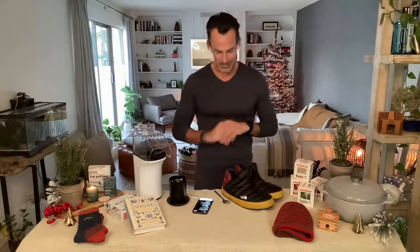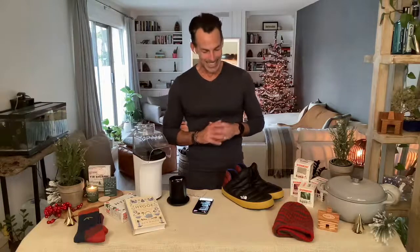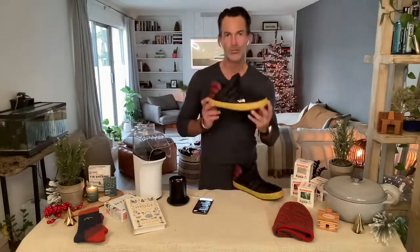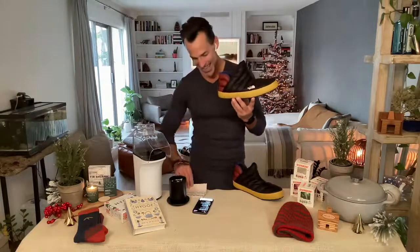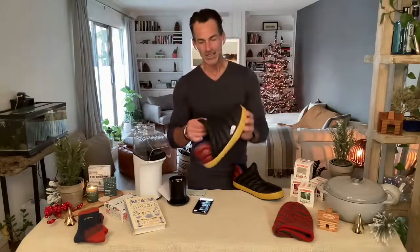Moving right on, staying with the feet, I want to introduce you to a product that I came across a couple of weeks ago and I absolutely love. And I absolutely love them because they're great for the Hygge home or for getting outside and doing little chores and whatnot. And these are the North Face Thermoball Traction Booties. These are so cool. These are so cool. You can see it's the insulation, the fabric.